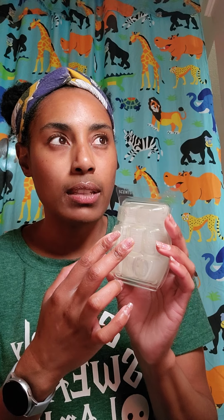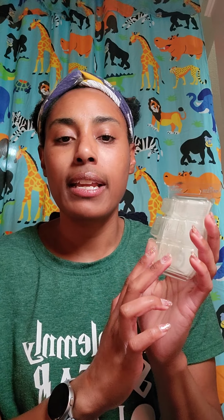Then I used 2 in my bathroom down here, and I think that lasted for 3 days. After it ran out of scent, I put another cube in there because it was so good. And then I used the last 3 in the bathroom upstairs. So I think I did use 2 in her room. And then I used the 3 just today.